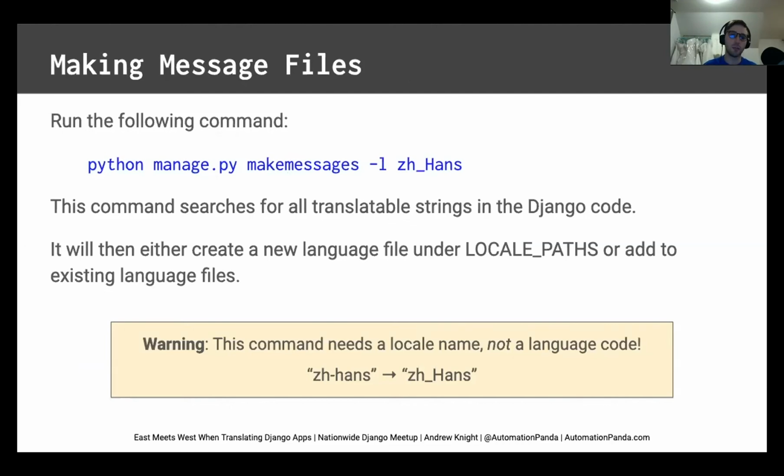So we use the following command: python manage.py makemessages, kind of like make message files. And then with the -l option, we want to provide locale codes for all of the locales into which we wish to translate our application. So this command will search for all translatable strings in the Django code, whether that's Python code or template code. Then it will either create a new language file under your locale paths directory if there is no locale file already existing, or if there is a previously existing locale file, it will add the newly discovered strings to translate to that language file.